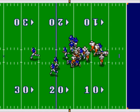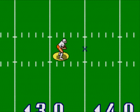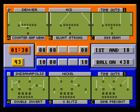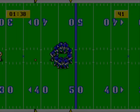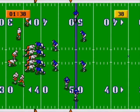A beauty. Caught. Oh, he's leveled at the 39. A gain of 7 on the return. A 52-yard kick. Denver takes over on the 38. Indianapolis leads. The score is 10-0 with 1:38 to go in the first half.